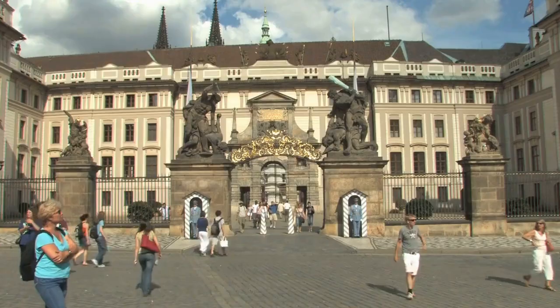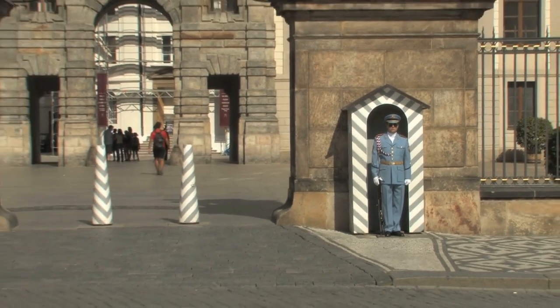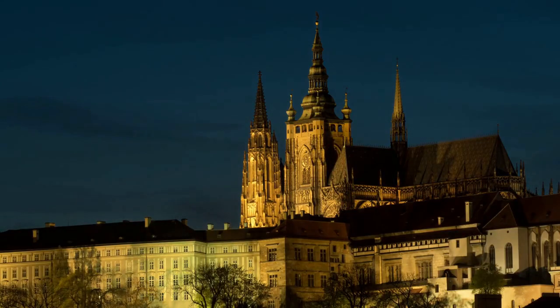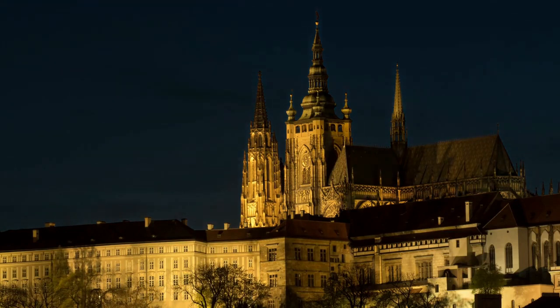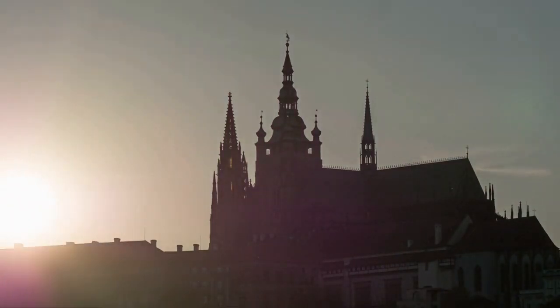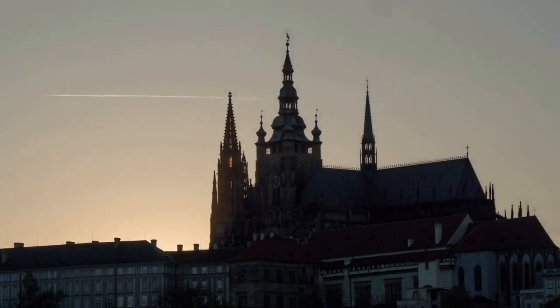2. Prague Castle. Prague Castle is a massive complex of palaces, churches, and courtyards that sits on top of a hill overlooking the city. This castle was once the seat of power for the kings of Bohemia and is now the official residence of the President of the Czech Republic. Visitors can explore the castle's many buildings, including St. Vitus Cathedral, the Old Royal Palace, and the Golden Lane.